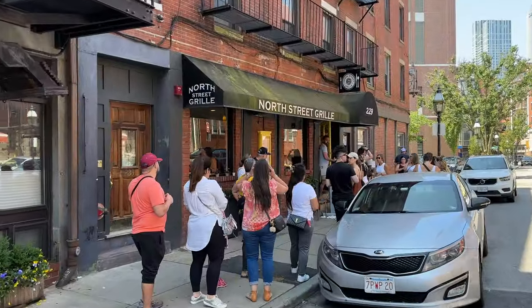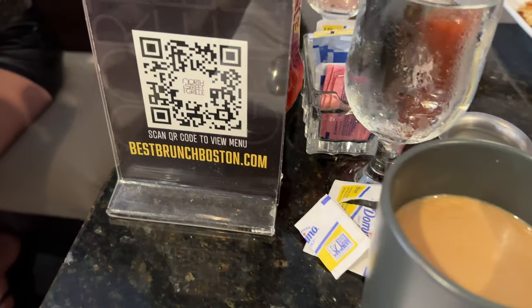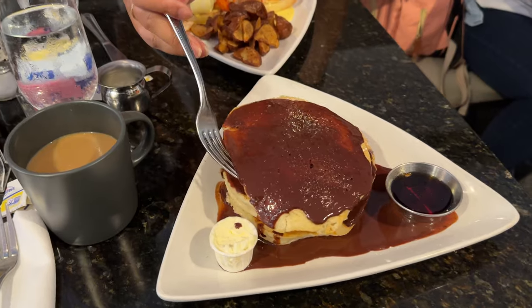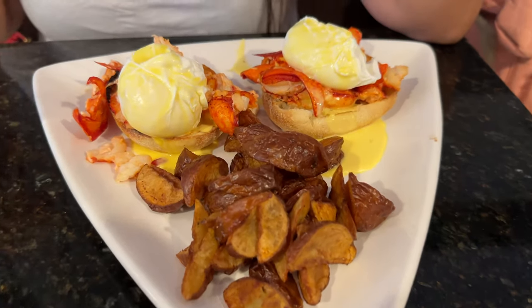Adventures. All right, last day in Boston. We got half a day. We're gonna go get some brunch, check out the Boston Public Market, maybe Chinatown, and then that's pretty much it. We're gonna return a car rental and head home. Boston cream pancake and lobster benedict.